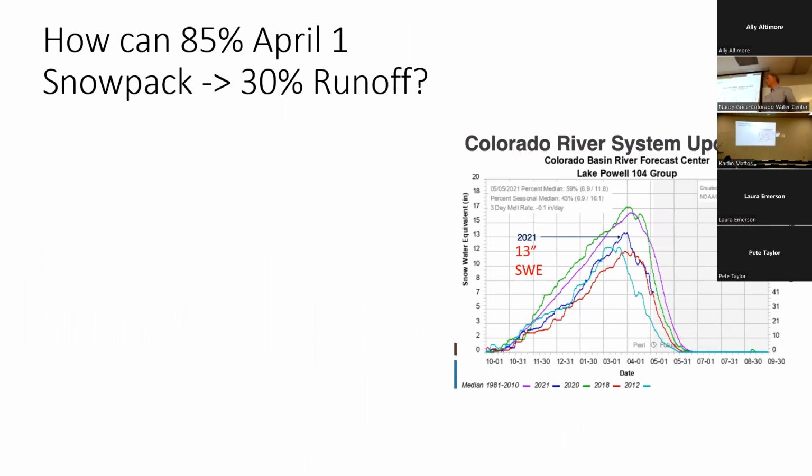So how can a really good snowpack year, a decent snowpack year like 85% of normal on April 1, when we measure snowpack typically at about the maximum, April 1, how can it turn into 30% runoff? And this image here is what's called the snow water equivalent, the amount of water that's in our snowpack. You can see it build from October on the left side all the way to a peak around 4/1. And here in 2021, we had 13 inches of snow water equivalent. And this is the year I'm talking about, where we had 85% of snowpack and we got 30% of runoff.